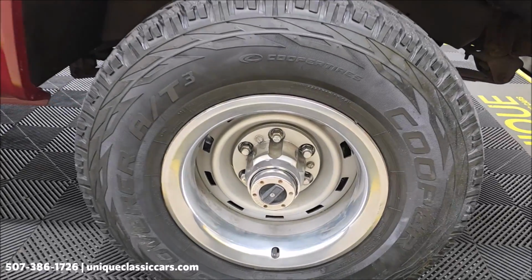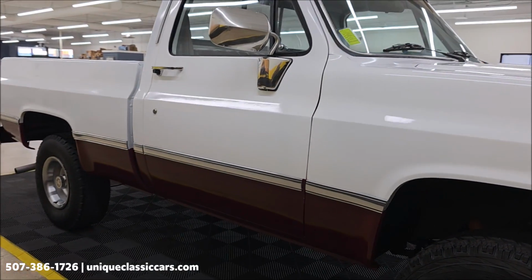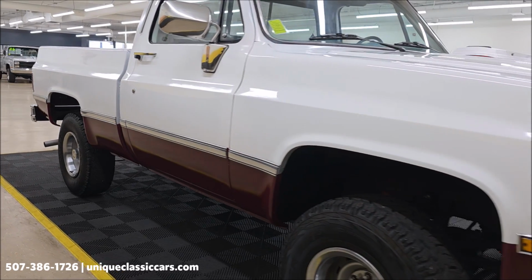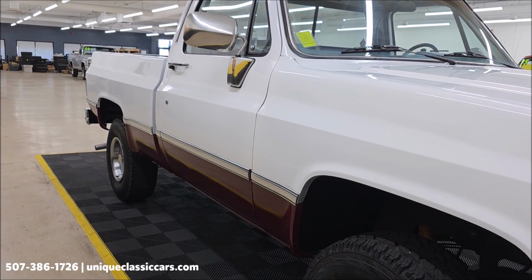Locking front hubs. As you can see, the two-tone with the burgundy rockers. Let's go ahead and take a look down this passenger side. I'll go through a lot of the things that have recently been done on this truck.